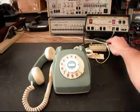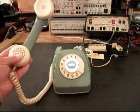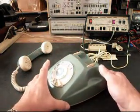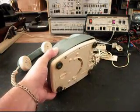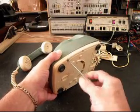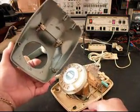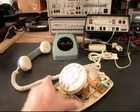So what we want to do is unplug this telephone from the analyzer now, and I want to show you this telephone on the inside, and we have it apart. Make sure we have all the screws loose here. That gives you a look at the inside.